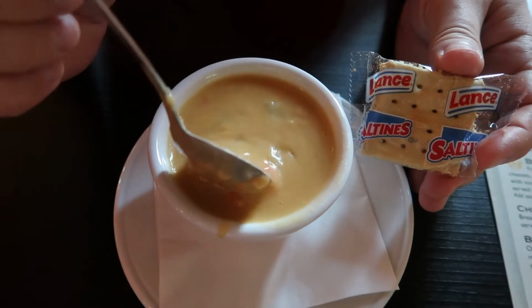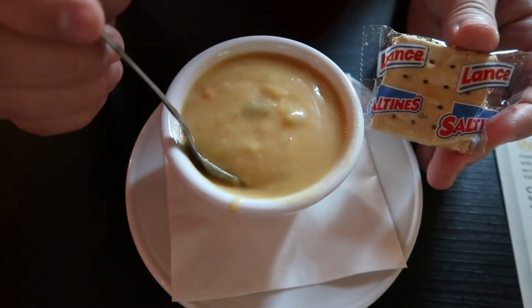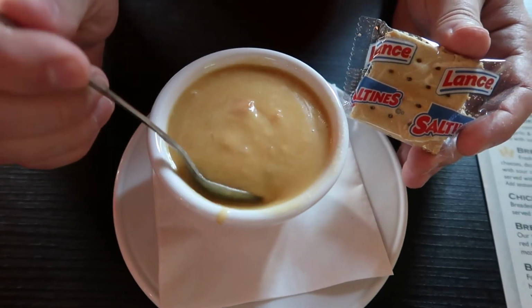I got a little cup of the Rochester beer cheese soup. It's kind of like a specialty soup that they have here. It's made with Munster cheese and some beer they sell called Rochester Red. I've had it before. It's really good.